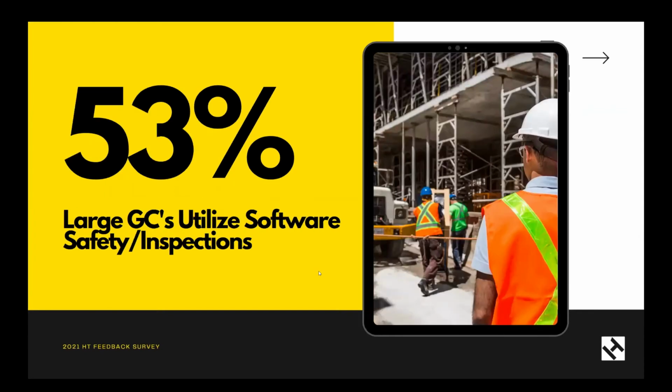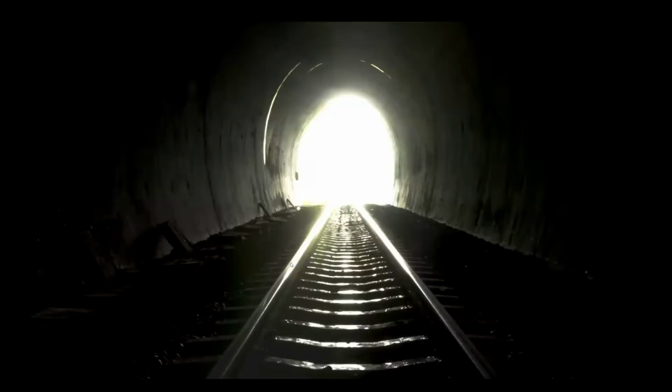And then, again, the opportunity: 53% of large GCs utilize software for safety inspection, specifically a lot of the things that we do here at HammerTech. So from our perspective, it's a lot of opportunity for us to double that number and get to where it's the majority of GCs utilizing electronic applications to assist out in the field. So there's still a big opportunity. Even though it's 2021, it's interesting just how low that still is.